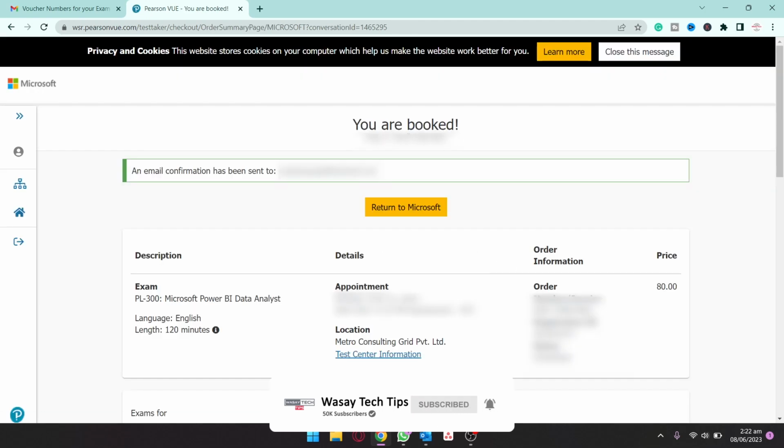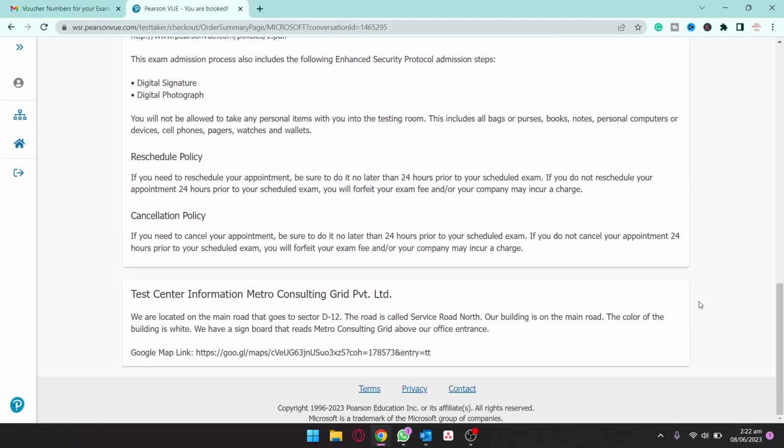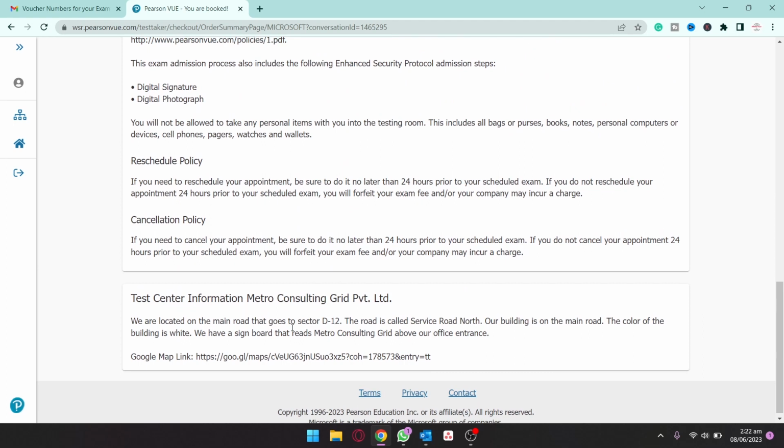It says you are booked, my order number, and an email confirmation has also been sent. So what I would do is take a screenshot of this page because it is important as it has all of your details. If you go down, you have all of those Microsoft exam policies and whatnot, and your test center location as well.